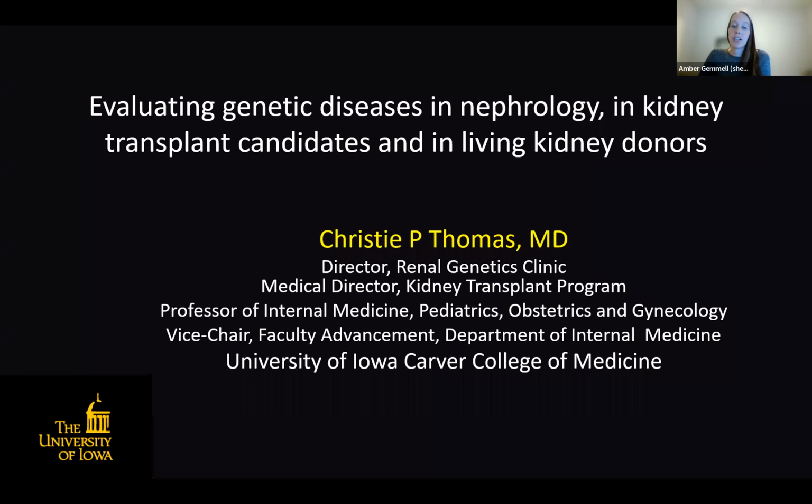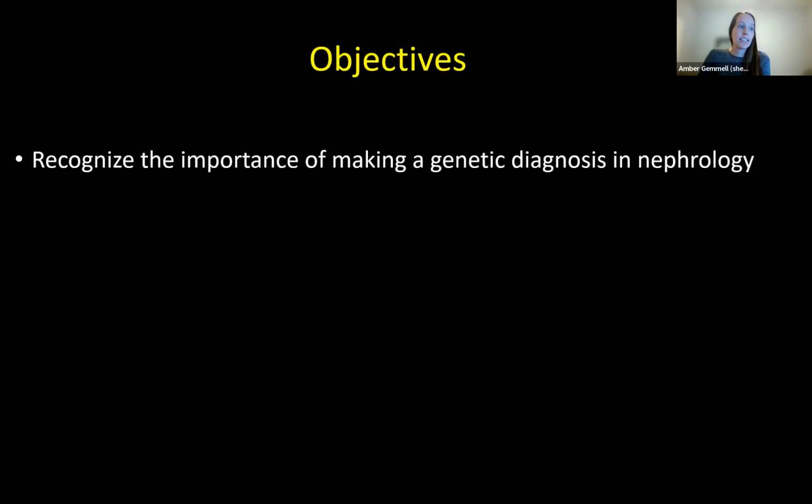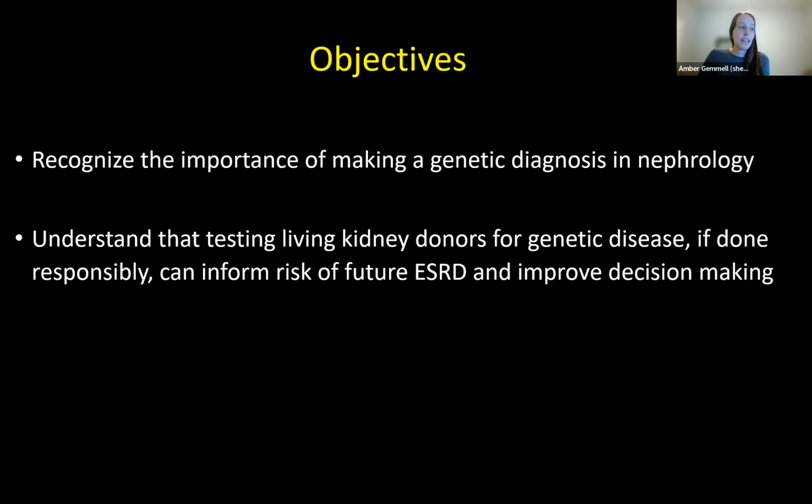Today's learning objectives are as follows. First, recognize the importance of making a genetic diagnosis in nephrology. Second, understand that testing living kidney donors for genetic disease, if done responsibly, can inform risk of future ESRD and improve decision-making. And third, review case examples to illustrate the role and impact of genetic testing.